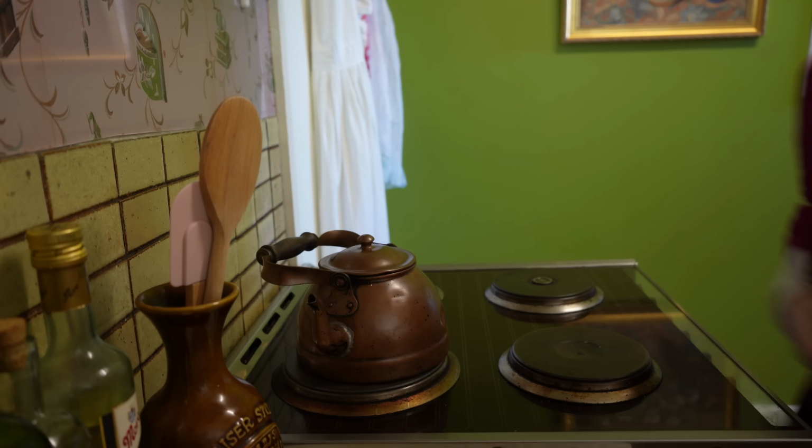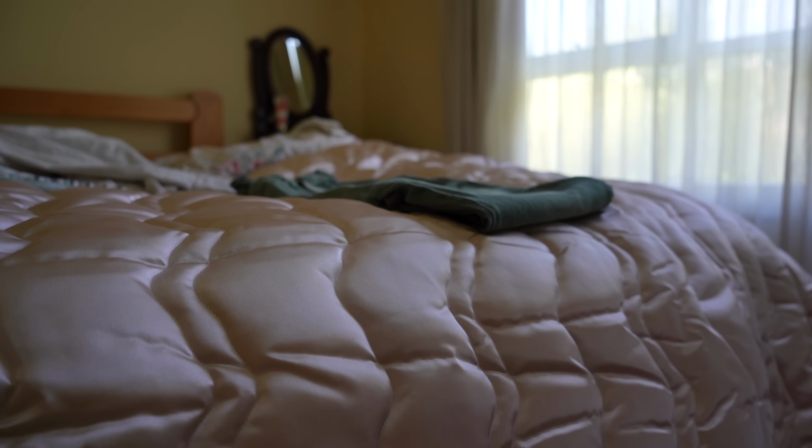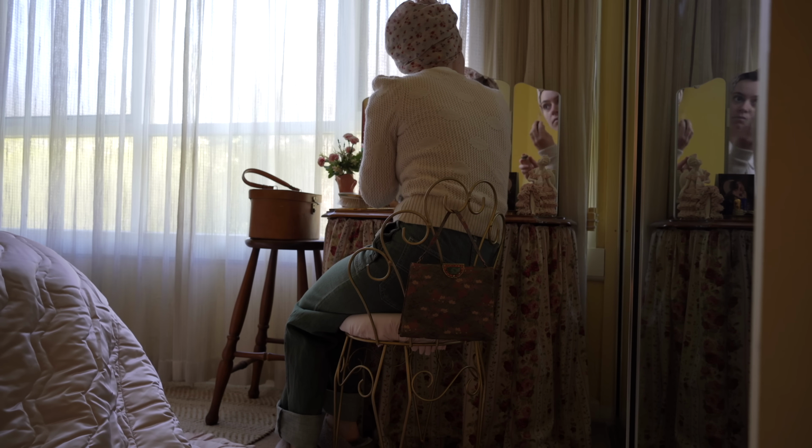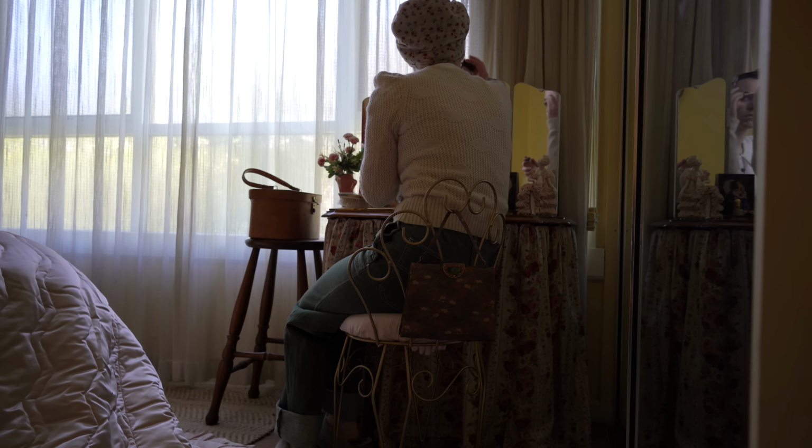While the kettle comes to the boil, I pick up my outfit for the day and put on some light makeup. Since I'm doing housework for today, I thought I would choose something a bit more practical with jeans and a cardigan.